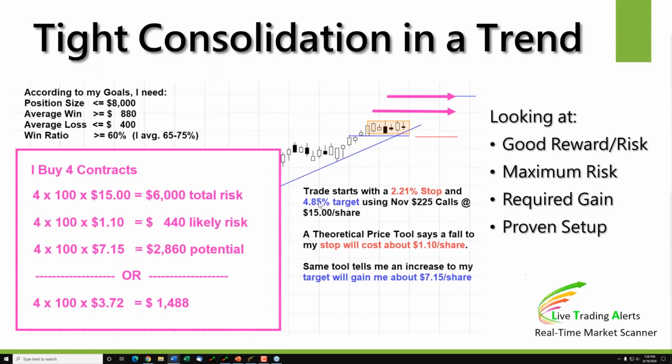But if I was to take a 4 contract position here, we're looking at $6,000 total risk. So that's less than my $8,000. That's good. If I got stopped out in the next 2 weeks, the theoretical model tells me it's about $400, $500 of risk. That's just a touch high, but acceptable. And the profit potential on this is up in the $2,900 level. And so that's even better.